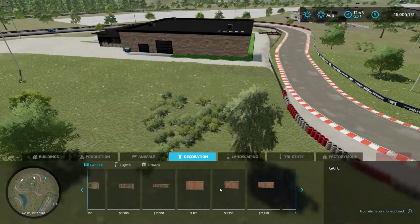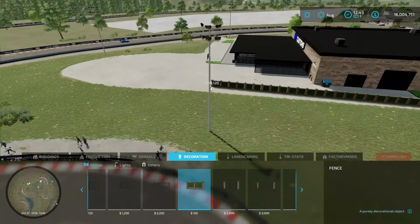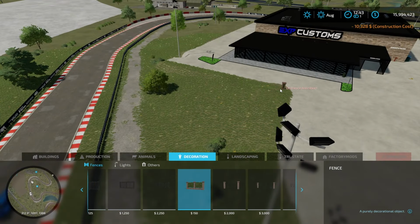But for now, we've got to finish off the property. We've got to find a nice fence that we like. This is a luxury fence. I think we could go with this one. Yep, right there. Okay, and we're just going to go right to this edge. All right, looks good. And then we're not going to cover this part because that's where the cars are going to be showcased. We'll probably add a little gate right here.